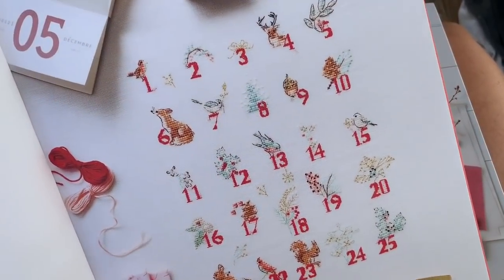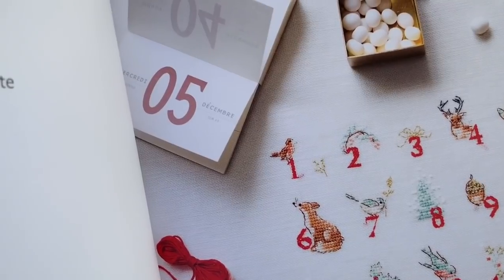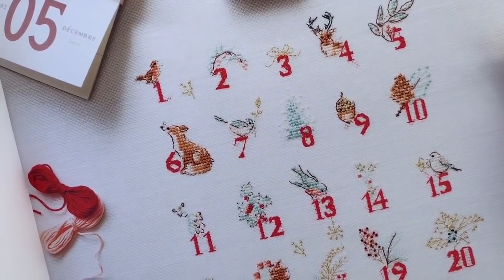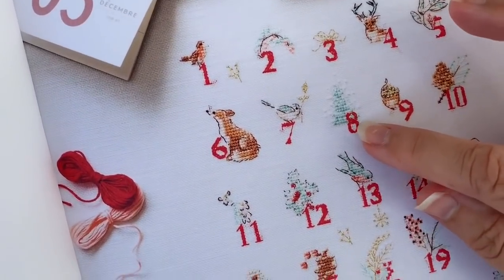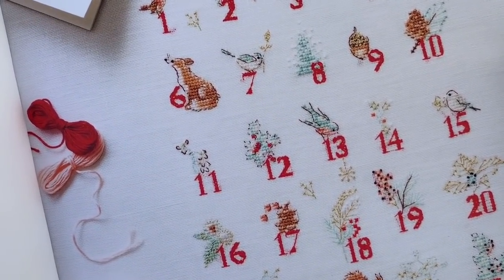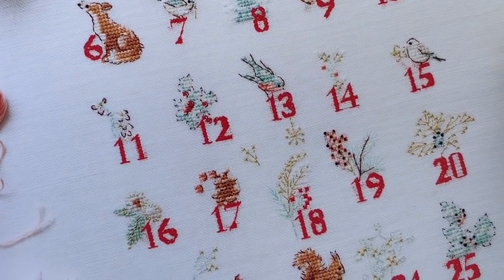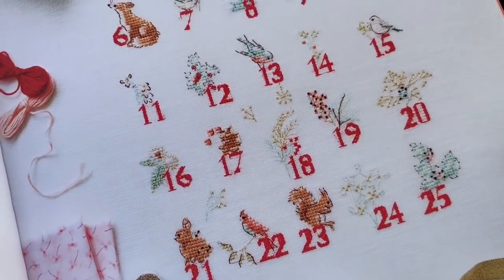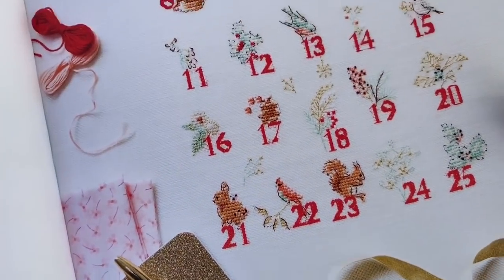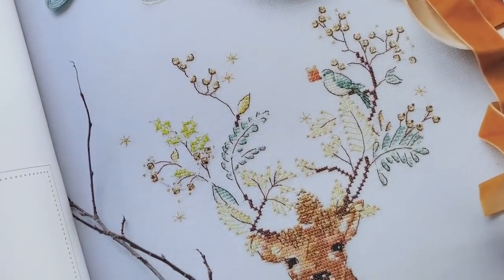Then we come to kind of a calendar with a different motif on each day, and these are just adorable. Little birds and branches, bows. There's another deer. On number 4, acorn. Look at that pretty little tree on 8, Christmas tree. So pretty. I love this bird on 13. And there's our fluffy little squirrel again. Just so pretty. And there's this handsome guy.